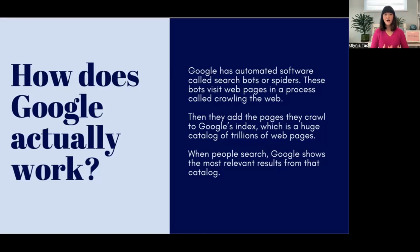Then they add these pages that they crawl to Google's index. Think of it as a library, a huge catalog of trillions of web pages. So when people search, Google shows the most relevant results from that catalog. When you're doing SEO, you are helping Google's spiders to crawl and understand your content. You're also telling Google your content is relevant to certain queries, so your web pages show up in the right search results.